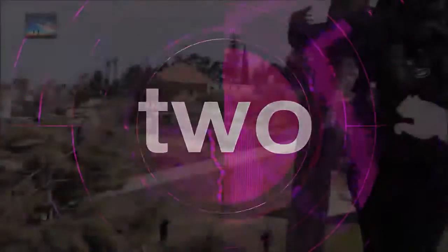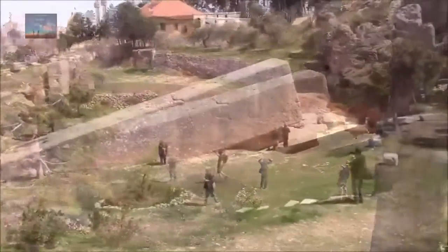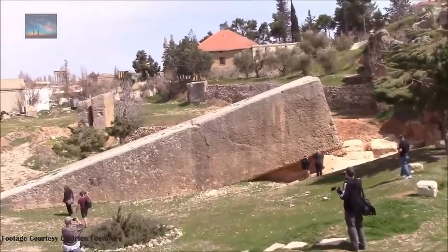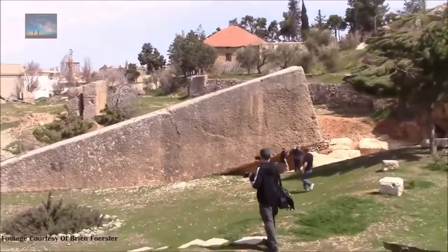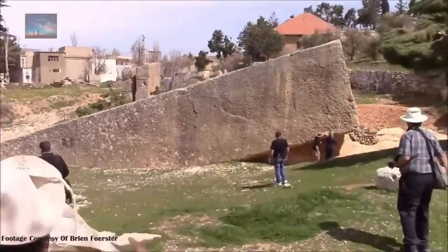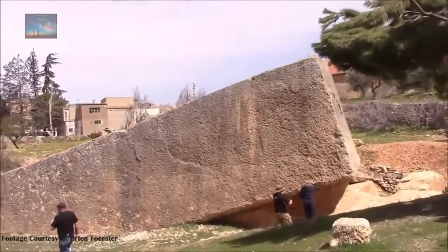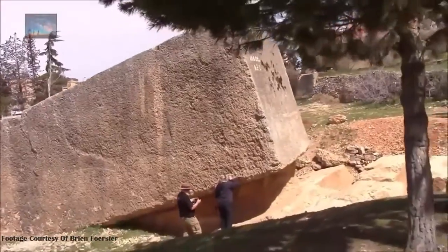Number 2, the Stone of the South. Located at Baalbek in Lebanon, the so-called Stone of the South at the Temple of Jupiter is of incredible proportions. The highest estimates of this unfinished stone's weight have reached an incredible 2,000 tons. 3 other smaller stones under the grand terrace of the temple itself are also estimated to weigh between 750 and 1,000 tons each. And there are several other colossal stones to be seen around the Great Temple of the Sun at Baalbek in Lebanon.